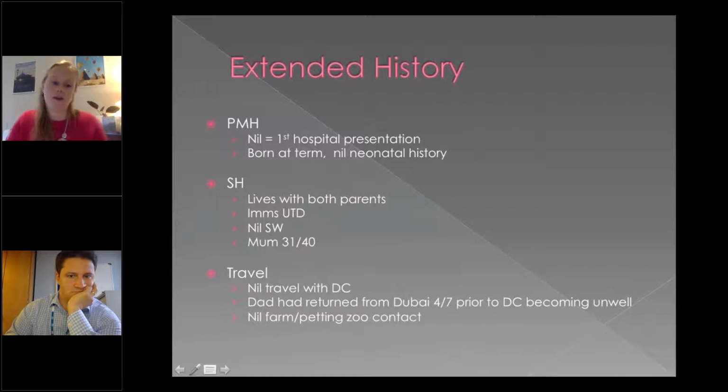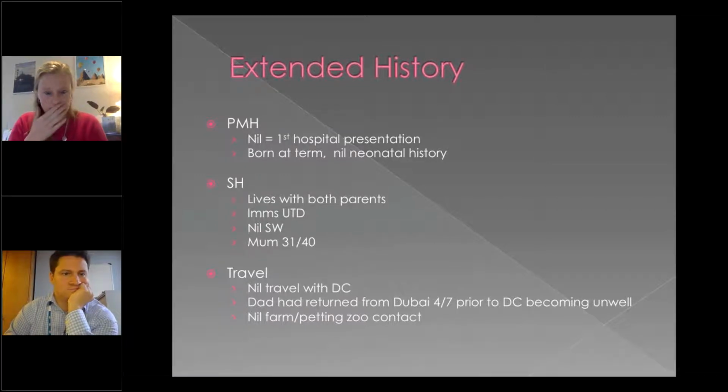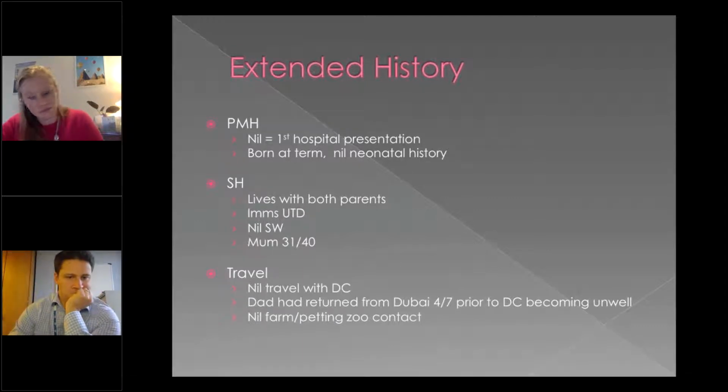Extended history. She was an only child. She was born at term with no significant neonatal history, and she'd been well previously with no real need to attend hospital before. She lived with both of her parents. She was fully vaccinated. There was no social service involvement.